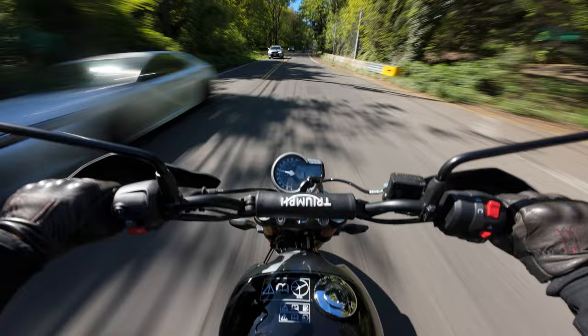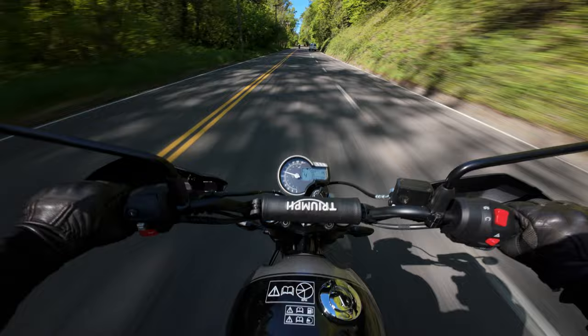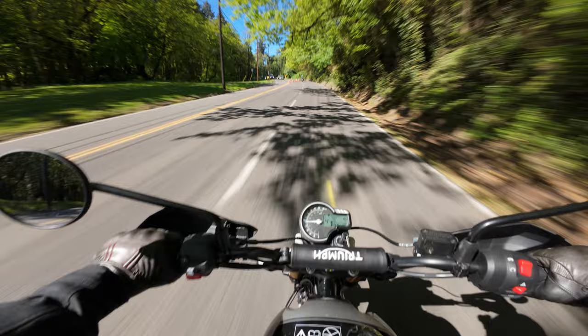Hey, this has got some kick, no joke. There was a little bit of vibration going on there, but nothing that I think would deter me from taking this out on a highway. Oh, hell yeah, fourth gear. Okay, almost redlined it, I think, I don't know. Oh. Okay, this is a lot of fun. Oh, boy. Okay.